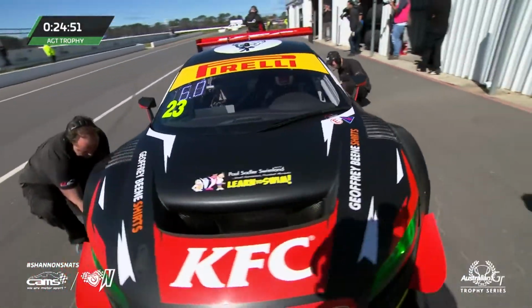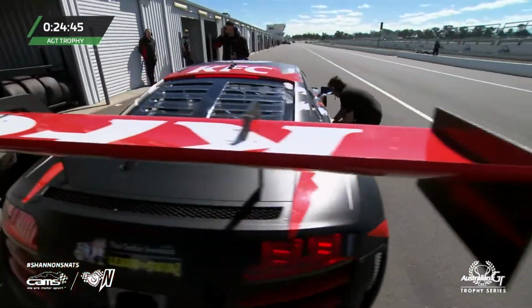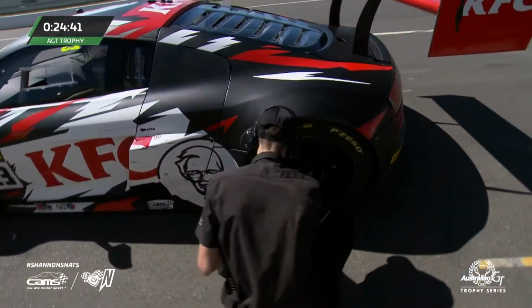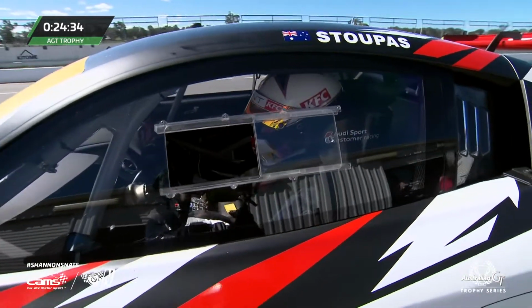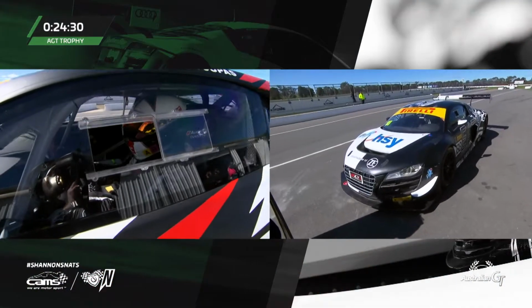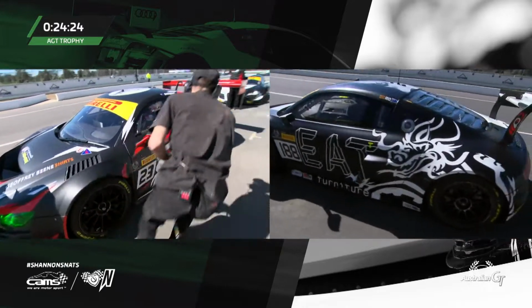The Audi Customer Sport team going to work there. Just checking pressures on the front and rear tyres. Bleeding off a pound or two, you'd think. Yep, absolutely. They'd certainly be looking at bringing them down just a tad. Australian GT Trophy race, still 24 minutes left to go. And just wait and see where that Stupas rejoins this field.